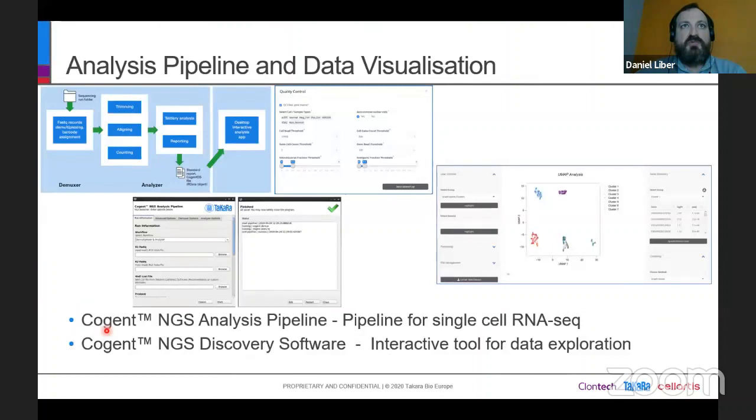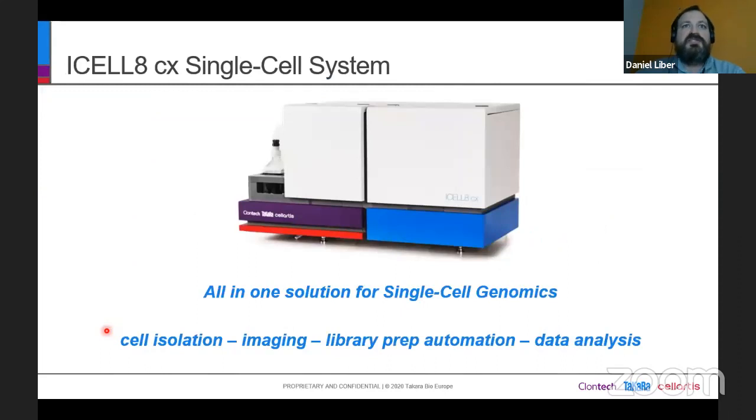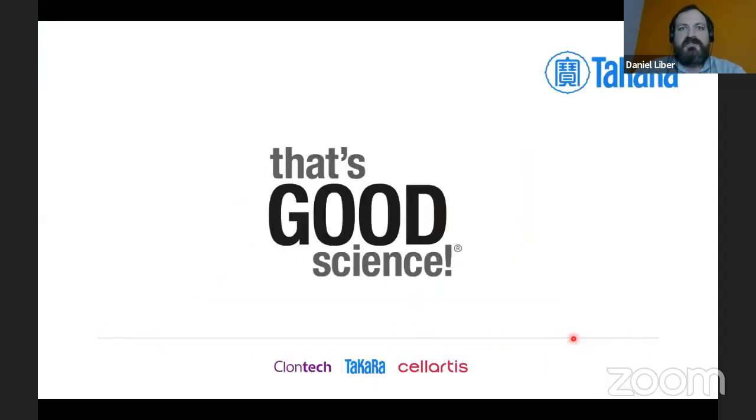As I mentioned at the beginning, we have a complete suite of software and data analysis pipelines. I'm at the end, so to summarize, the ICELL8 is an all-in-one solution for single-cell genomics that is comprehensive and can cover everything from cell isolation all the way to library preparation and data analysis. And that's good science.